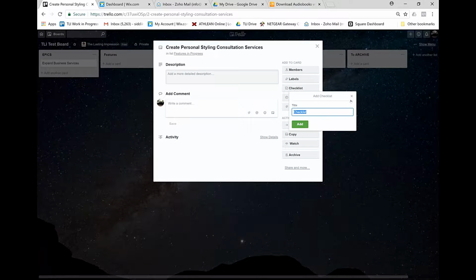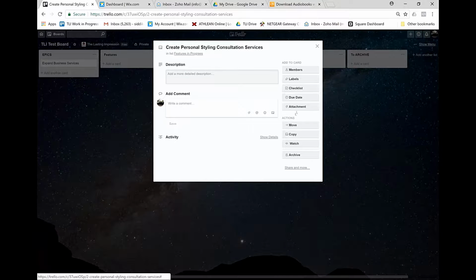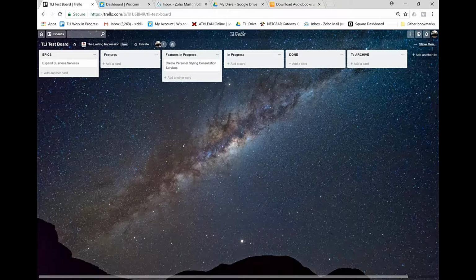You can create custom checklists as well. And then you can add any attachments that you need to add here. And then there's a bunch of actions you can do, like moving, copying, or just simply watching the card. And then you can obviously archive it. So there's a lot of things that you can do. You can customize it to pretty much however you want.